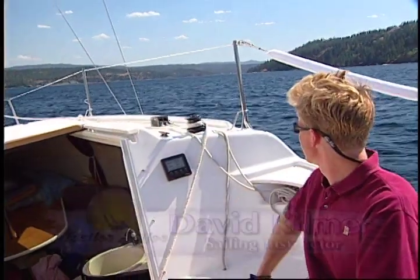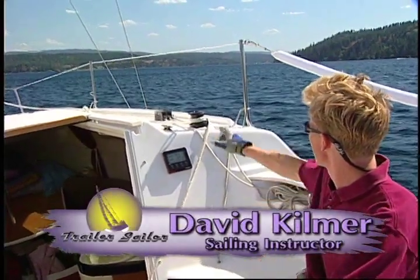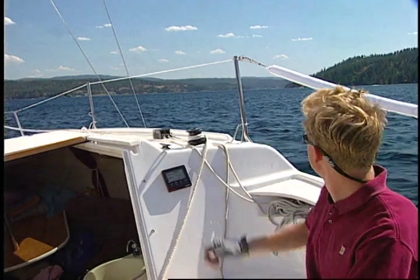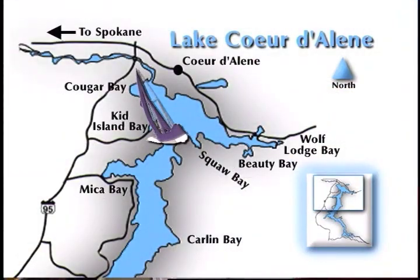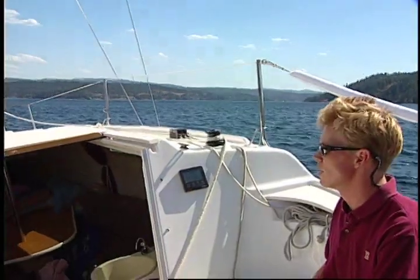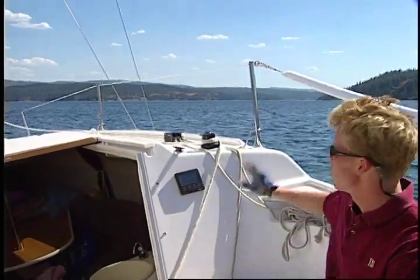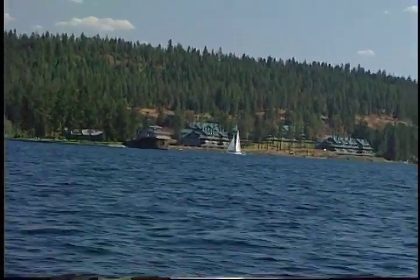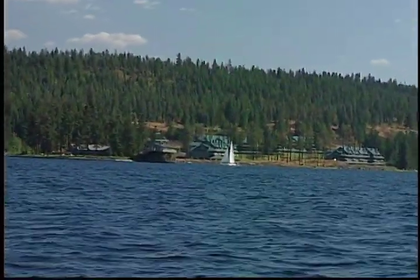One of the best places to find wind on Lake Coeur d'Alene is this area right off of Arrow Point right here, where you see those green roofs. If you sail out there, you'll find that the wind is often blowing 5 or 6 knots better out there for some reason than it is on the rest of the lake. And we think it's kind of a Venturi effect where the wind is funneled between 2 points here and just blows a little stronger there.